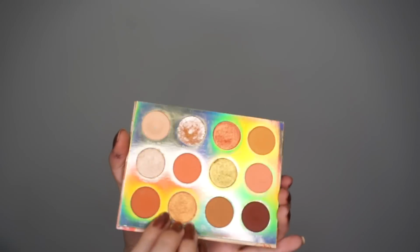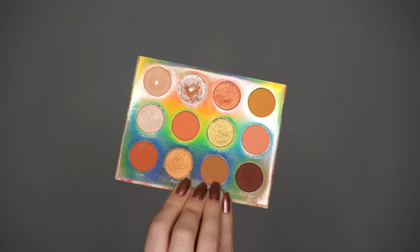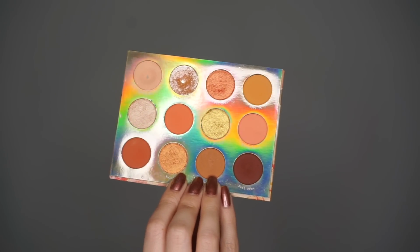Next up for Colourpop, we have the Sweet Talk palette. This is another one that I really enjoy. I have again switched out the pressed glitters because I like having my pressed glitters in my singles collection rather than in my palettes. But yeah, this is a very monochromatic palette, but I do think it's really nice, especially for spring summer. It's one that I haven't reached for too much this year.